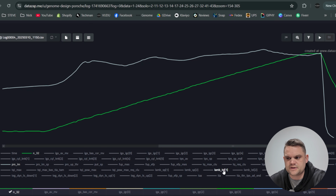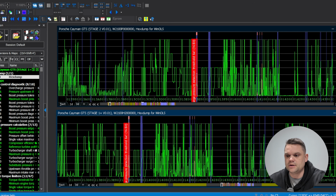There are some other things in here which I'm going to check off camera because we could go on forever, but ultimately we're going to move across onto building the tune file.